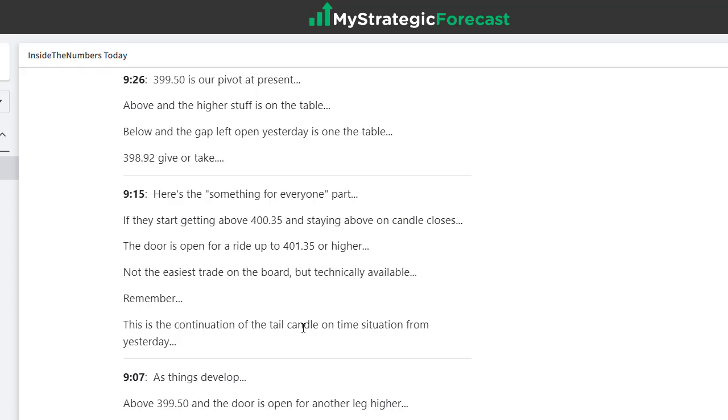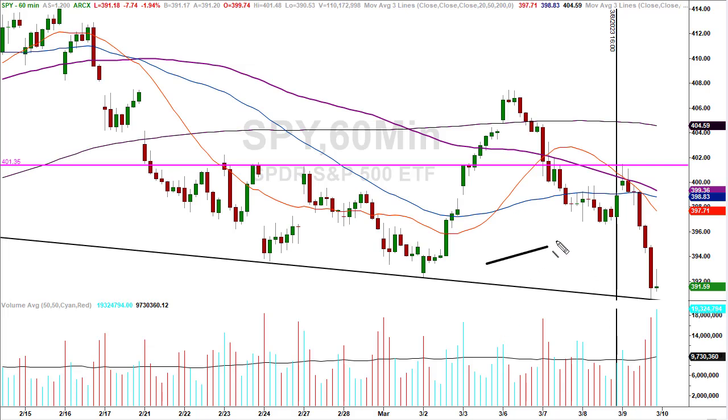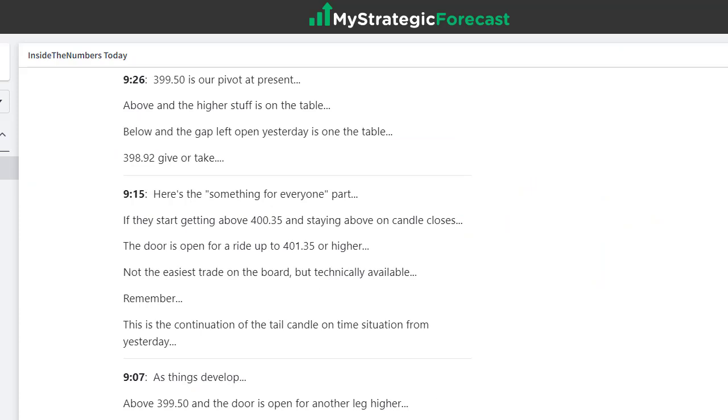Remember, this is the continuation of the tail candle on time situation from yesterday. What was that, you ask? Here's the hourly chart. Remember this tail. Remember the fact that they did not close below that tail on the hourly close a couple of hours, 3 hours later. They closed 1 penny above, and this is the result of that. That was the trade. I thought it would happen yesterday, but it happened into this morning. I said yesterday in the room inside the numbers, I said it could take a few hours. It took more than a few hours. All this before the opening bell.